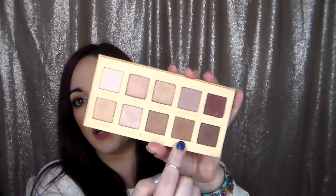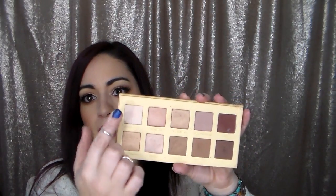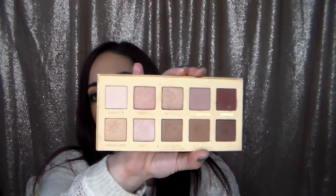I typically use Unconditional or Unspoken, so either this little bit mauve-y, a little bit more brown in the crease, and then one of these shades on the lid, and then highlight. So they all look kind of the same. There's very subtle differences between these, oh crud, I mixed one and two. Between these shades, one's a little bit more pinky, one's a little bit more bronzy, one's a little bit more golden, but you get the same kind of look.